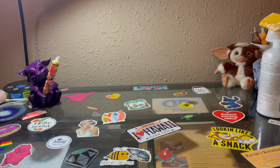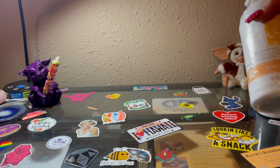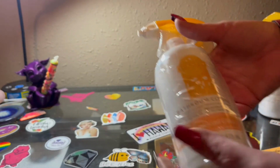All right, let's move this box, right? And let's get into what I got here. So Scentsy is not just, I mean, it's smell good stuff no matter what you're doing, unless you get that Mickey Mouse, you know, mouse farts, right? Don't do it, guys. Don't do it.